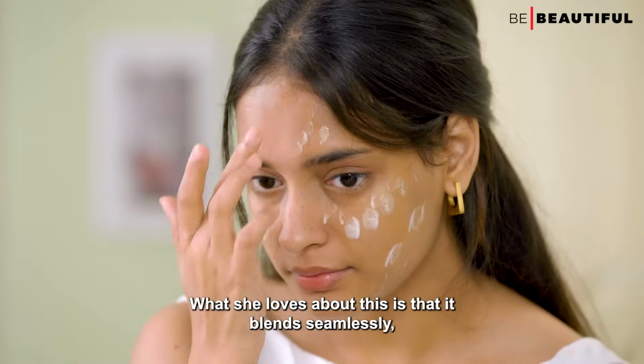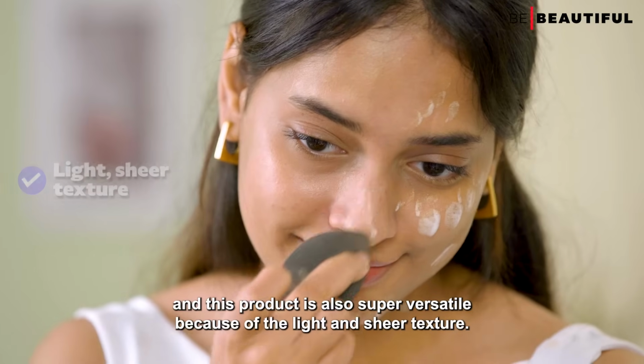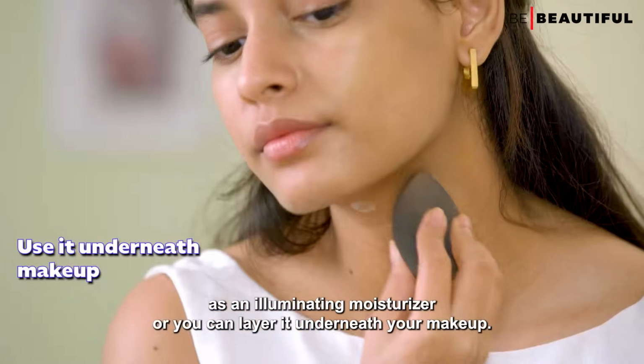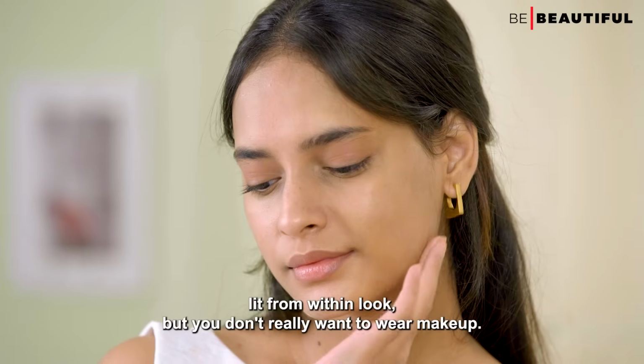What she also loves about this is that it blends seamlessly. And this product is also super versatile because of its light and sheer texture. You can either use it as an illuminating moisturizer or you can layer it underneath your makeup. It is the perfect pick-me-up on days when you want that glowy lit from within look, but you don't really want to wear makeup.